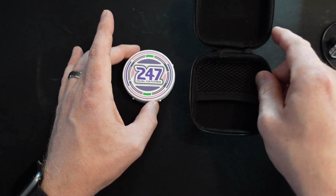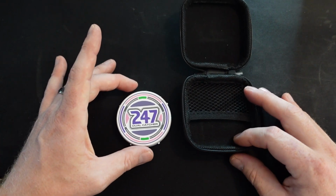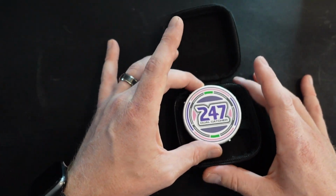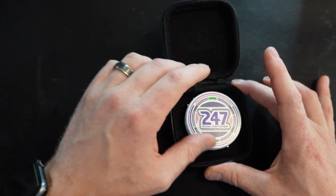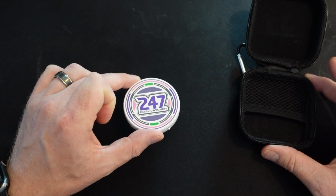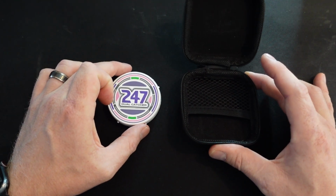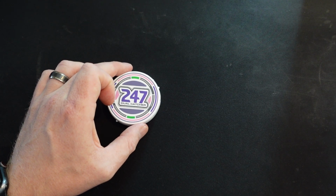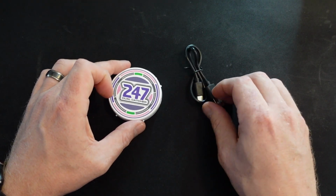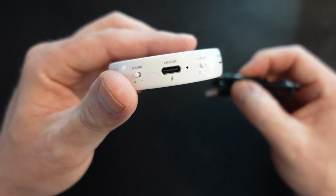But first, let's look at what else was inside of the package we got here. So this nice carrying case fits right in. I probably won't be using this. I like to have this a little bit more easily accessible in my pocket, but the accessories do fit in here well. So let's talk about those. Obviously, like I said, the USB-C charging cable with the nice USB-C charging port there.